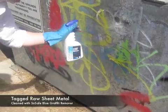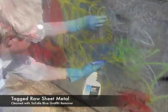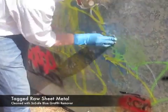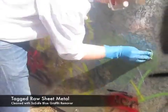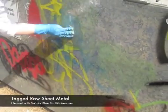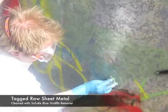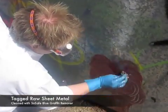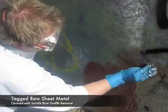To clean raw metals, you will need to use SoSafe Blue Label graffiti remover. SoSafe Blue Label graffiti remover is water neutralized, so ensure the surface is dry prior to removing graffiti. Apply a liberal amount of graffiti remover to the tag surface, ensuring the graffiti remover is in contact with the whole tag.